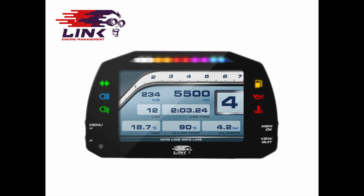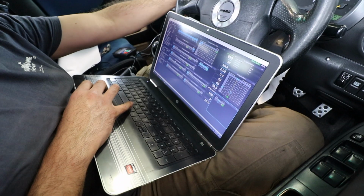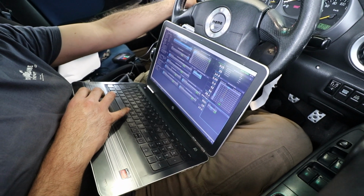When using a Link ECU, it also gives you the ability to use a race dash, which has all the important information right in front of you. You can use a Link race dash, which has recently been released, or you can use it with a variety of other race dashes as well. With the advanced configurability of the Link ECU, we can add basically any feature that you would like.